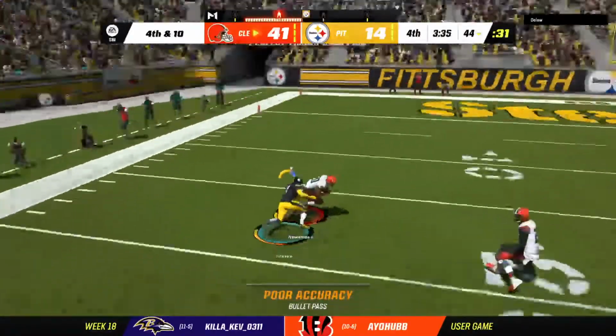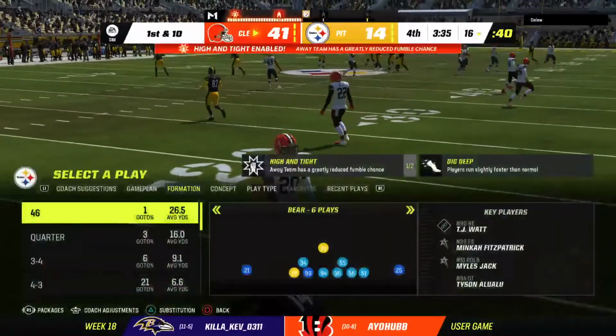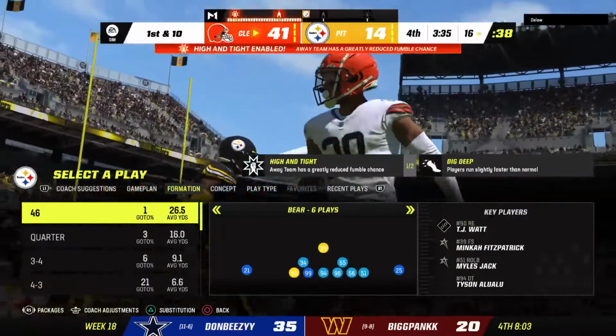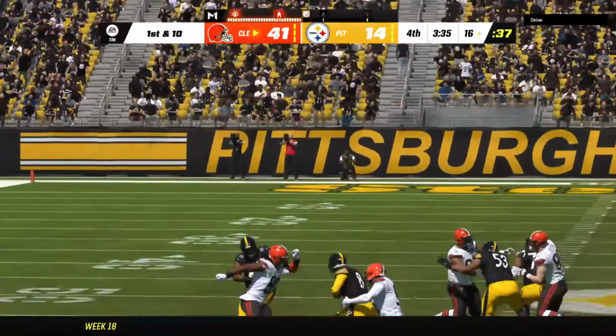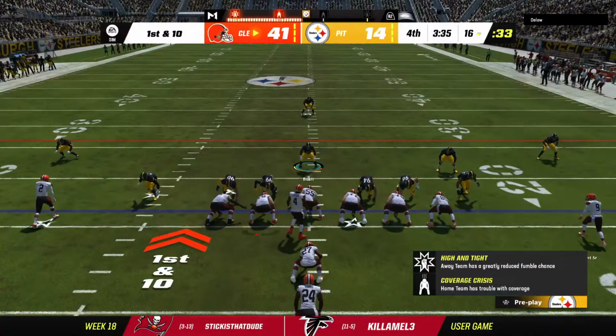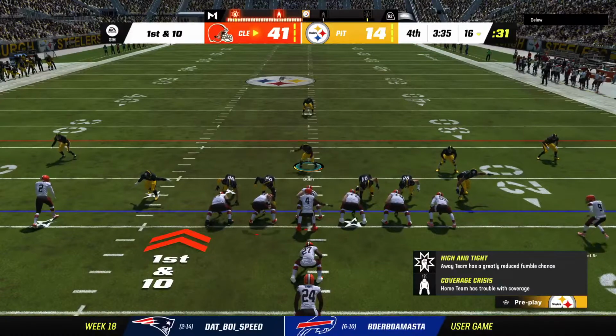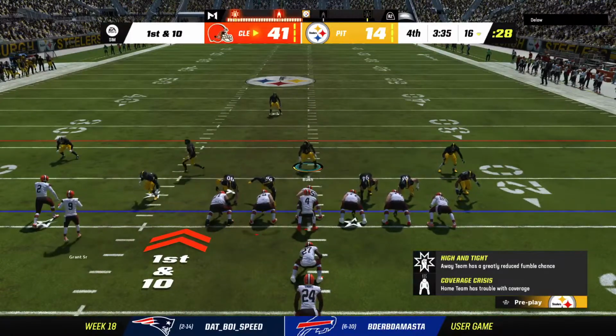pressure. We saw another, and my goodness, another interception. Picked off by Greg Newsome. And the Browns are going to get the ball back on the turnover as they hold on fourth down. The Browns drive about to get started. And after the interception, they are sitting in an even better spot with the ball and a comfortable fourth quarter lead.